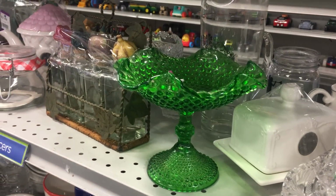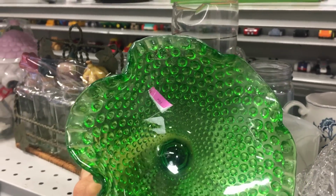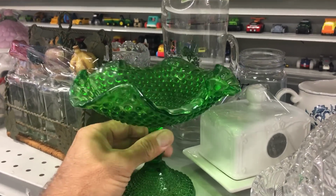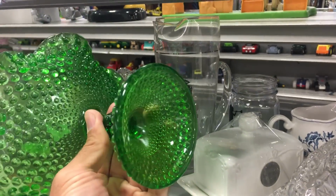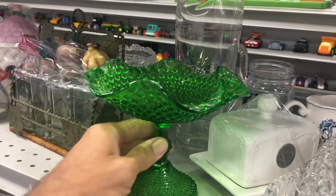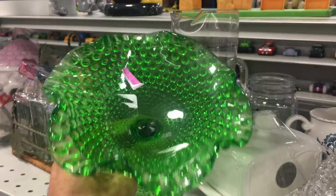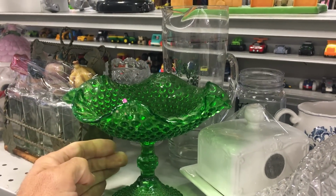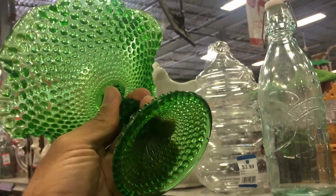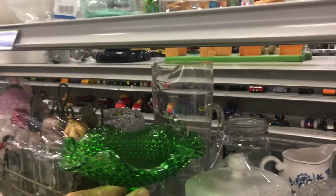Now that's a beautiful emerald green candy dish for Christmas time, but unfortunately somebody ripped off the price tag, and to be honest, I really don't want to take it back and wait for them to reprice it. I mean, they would do it for me, but I'll just take a chance. I mean, it is pretty. Should I? I really should go get a price on that, shouldn't I? It's just such a beautiful green. I know you guys are going to get mad at me if I don't.